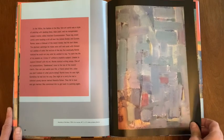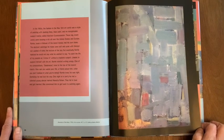One night at a party, he met a talented young dancer named Nanette Rohan. They fell in love and got married. She convinced him to get back to painting again.